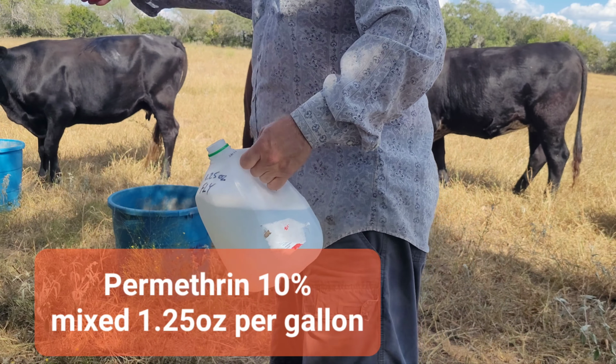Okay, we got all the cows treated with a dewormer and fly treatment, except for one. It's one of the new cows. She's going up towards the house up there. So I'll go see if I can't get her treated. But everybody else did a good job.